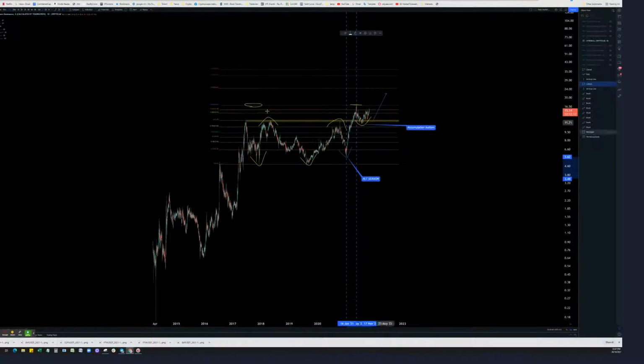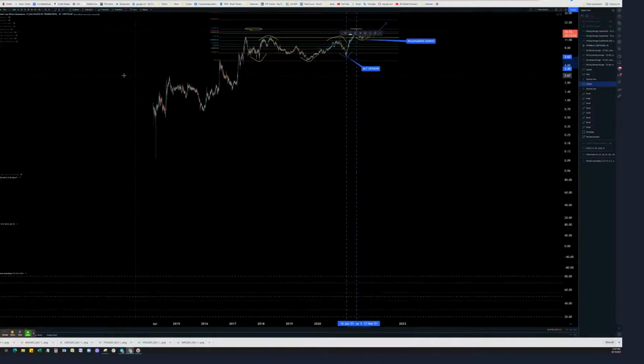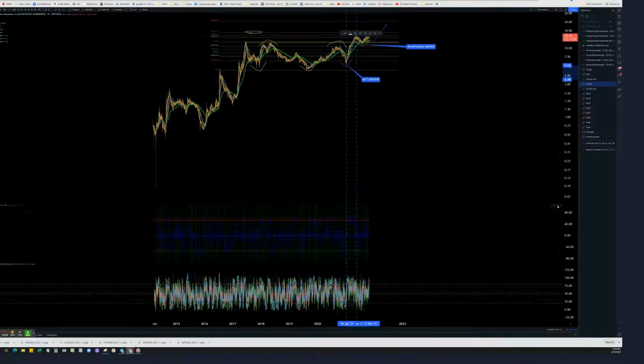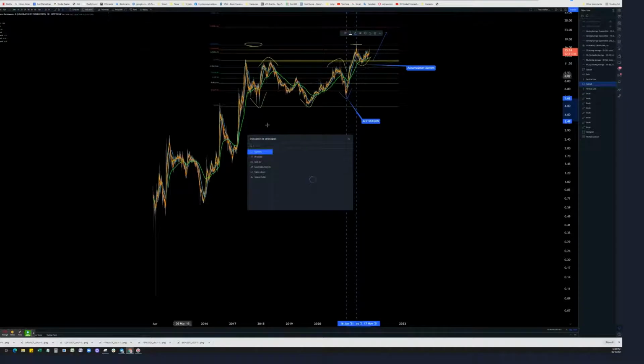So let's chuck on 2 indicators, or I'll just get my template. Let's see if this template does the job. I picked the wrong template, but that's all right. I don't want that. No, I don't want that. Oh, bugger. Let's pick another. Just pick the indicator itself. The Phoenix.